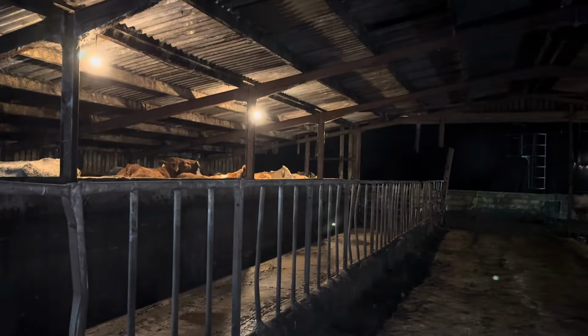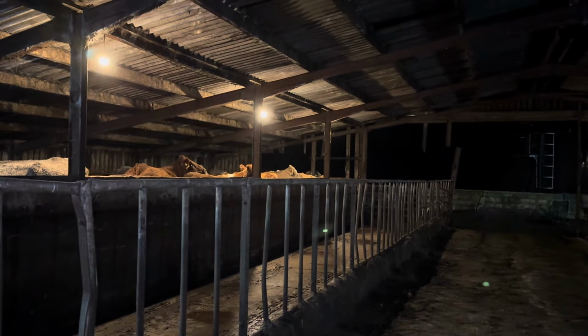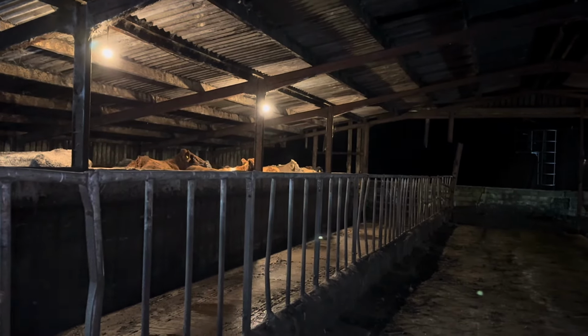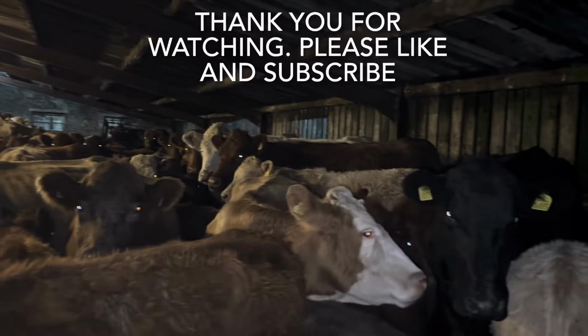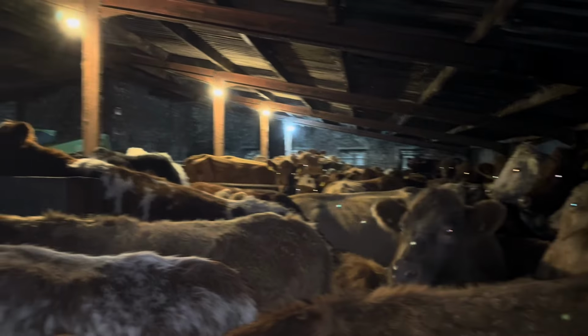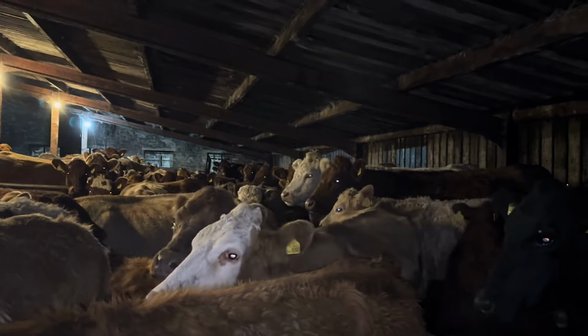Just so I can show you from a different angle. And you can see how cold it is. That's my breath in front of the camera. So they're all in. We'll just push them round this side while they're waiting for the silage to get put down, and then they'll come back round.